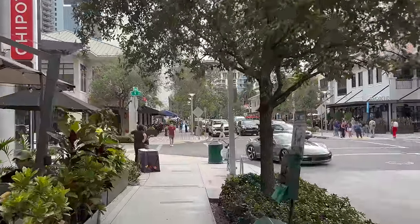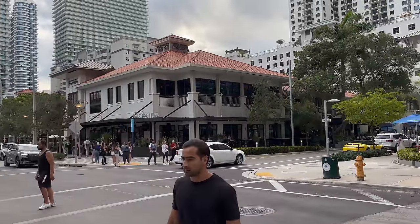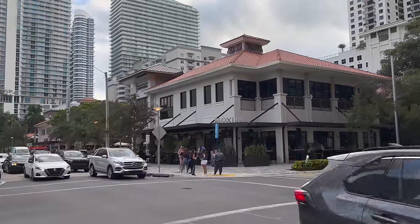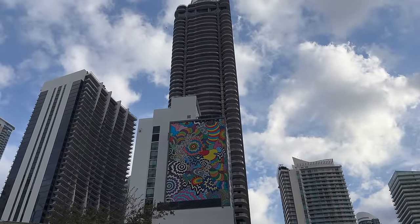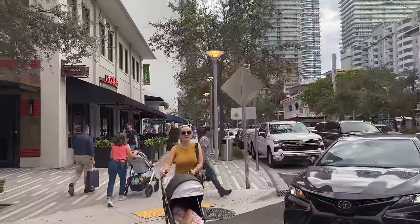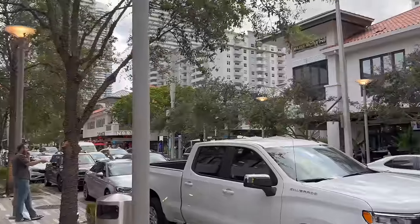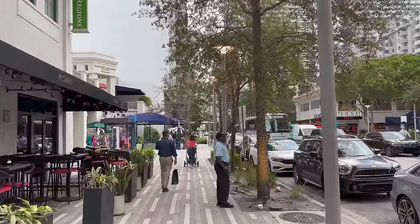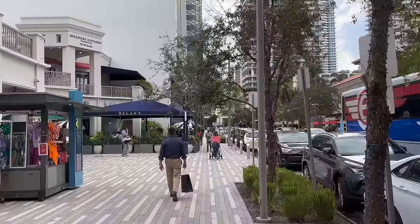You have so many different restaurants, shops. And across the street you have Moxie's. So all of these low-rise buildings that you see here, I believe are going to be taken down. I believe Mary Brickell Village was purchased, and in its place is going to be ultra-luxurious Class A office towers for commercial real estate and also residential apartment towers as well.